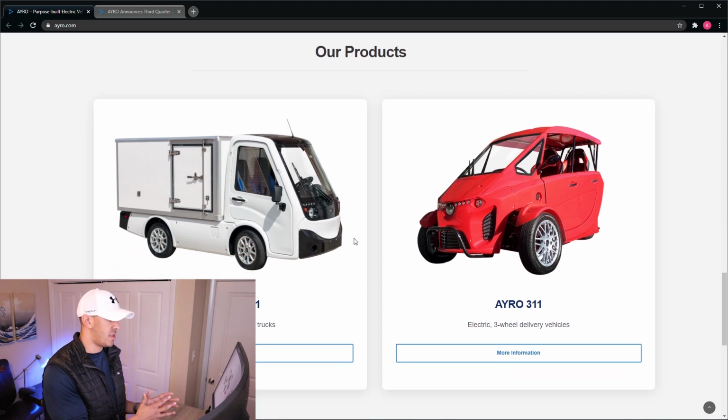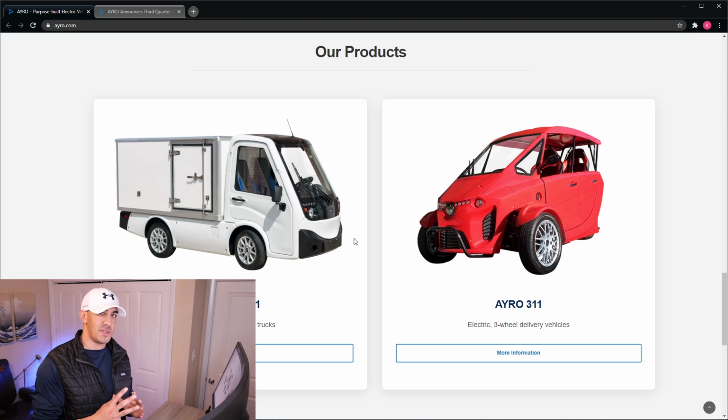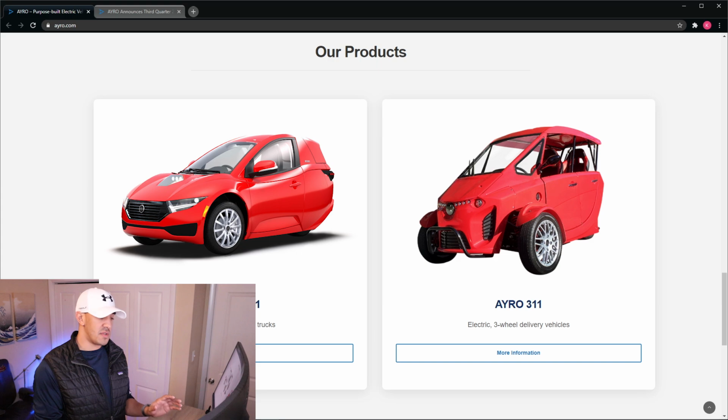Here are their two major products. They have the AYRO 311 and then the Club Car 411. I'm going to first start off with the AYRO 311. Now, I brought up Solo earlier in this video, and this is the reason why. The Solo EV vehicle is very similar to the AYRO 311. They're both three-wheelers. They're compact. However, this is more for commercial use, so let's keep that in mind.